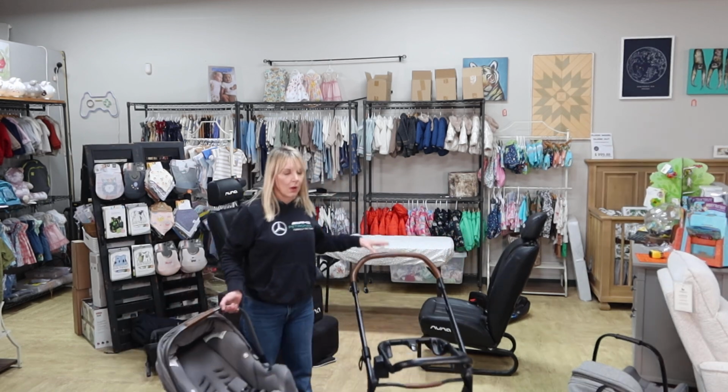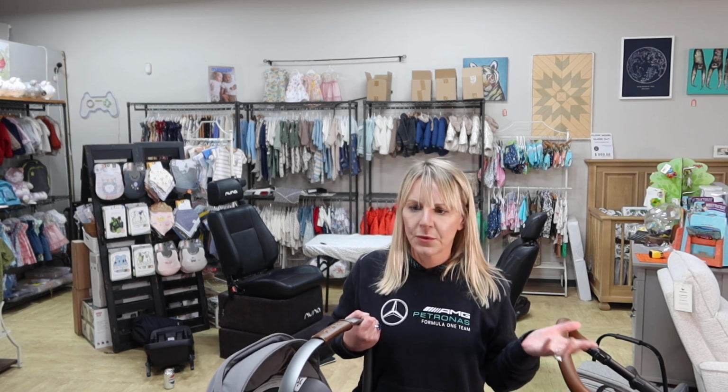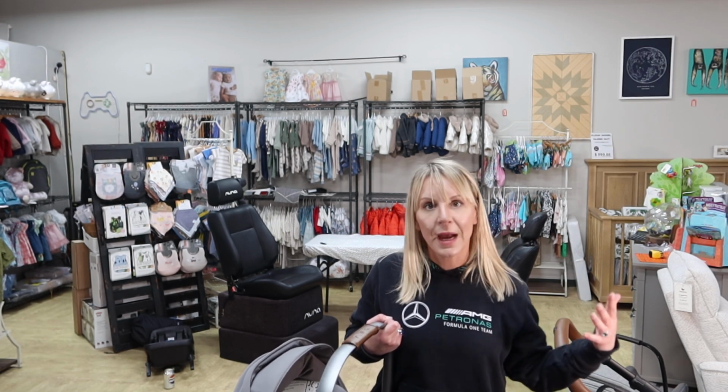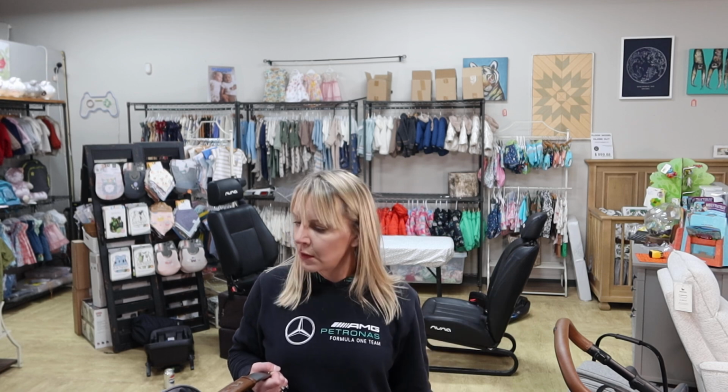So again, all excellent options for NUNA. You can buy an extra fancy base for $200. So the RX base is $200. It will come with one, but you can buy a separate. You can buy the original base for $160. I'm not really sure why anybody would do that. Because even if you bought the original car seat, you could buy an RX base to make it nicer and less rattly. The only one that won't work with a base, period, is the Urban. But again, Urban is only able to be purchased with a stroller. And unless you're buying it online or you know that that's the one you want, I would probably personally steer you toward one with a base.